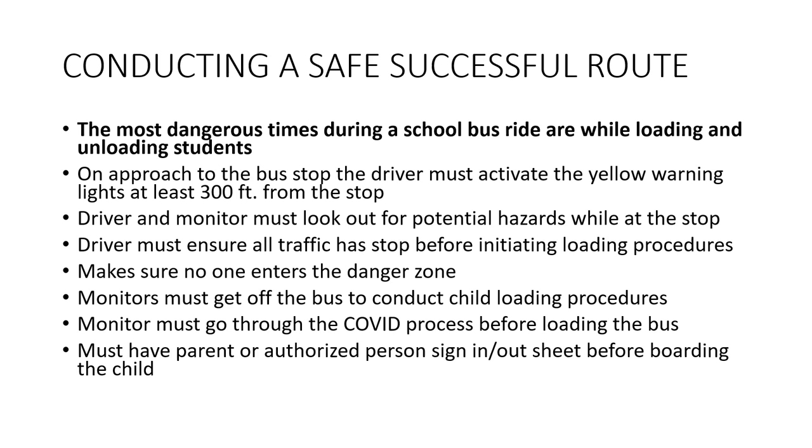Especially in the afternoon when you're dropping off some kids, their siblings are waiting for the Head Start child, and they might get close to the bus, or they might go to the front of the bus and start looking at the butterflies that are stuck to the grill. And if the driver doesn't see that, it's an accident waiting to happen. So yes, it's very important to be aware of everything that's going on around the bus while at the bus stop. And again, make sure nobody enters the danger zone.